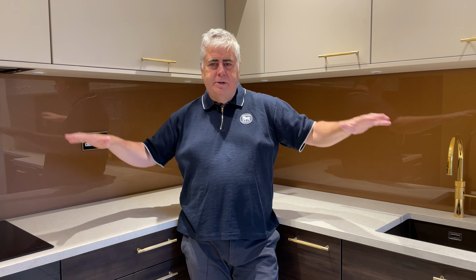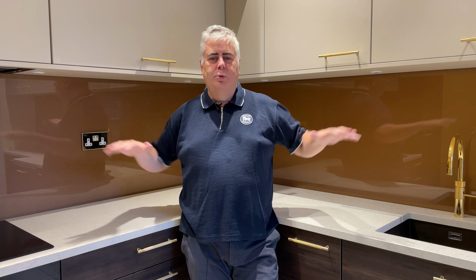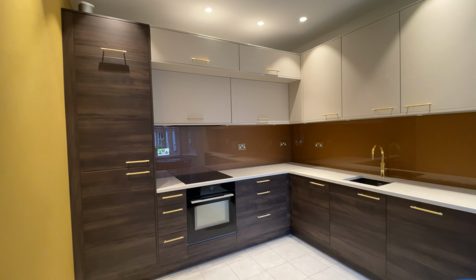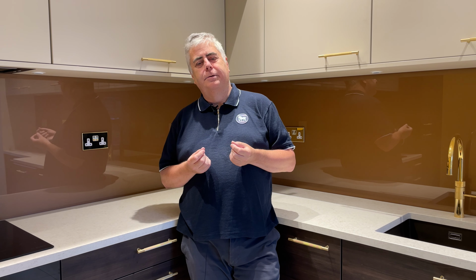I wanted a horizontal sweep around. It was really important to me to try and stop the kitchen looking like a little, very tall box. So it was all about horizontal lines to me, and the designers I went to see really were excited about that because, as I say, not many people do.